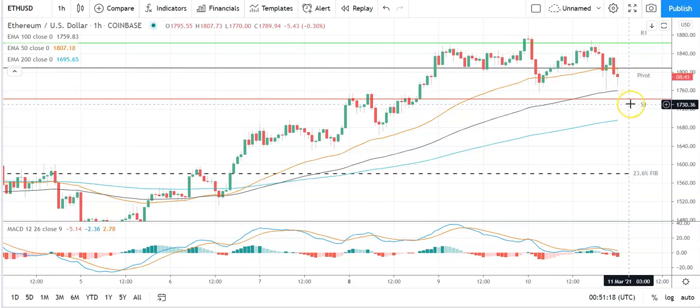Failure to move through the pivot will bring the first major support level at 1741 into play. Barring an extended sell-off on the day, Ethereum should avoid the second major support level at 1688.